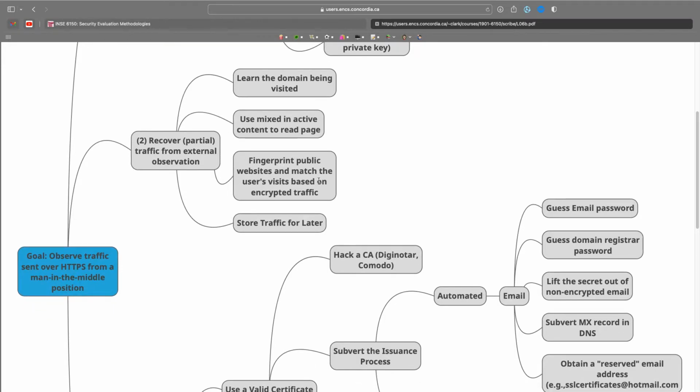Then we talked about fingerprinting, using the length and the number of resources that are coming down to the website. You can get a sense of what website someone's on, but this only works on public websites. It doesn't work on private websites. The attacker has to be able to visit the same website as you to see what the fingerprint looks like, so they have something to compare it to.